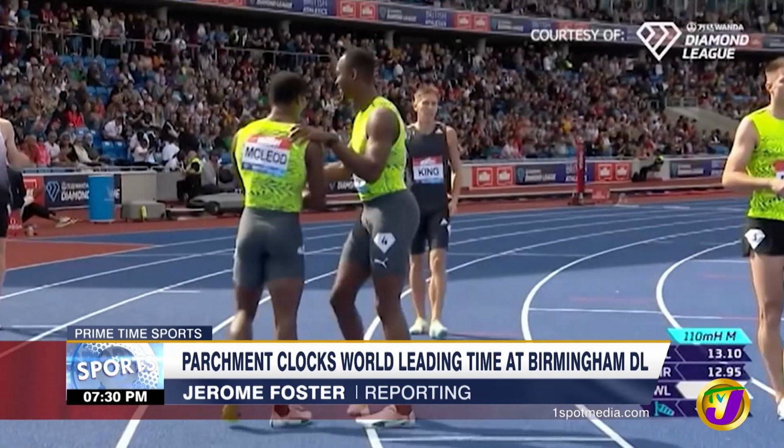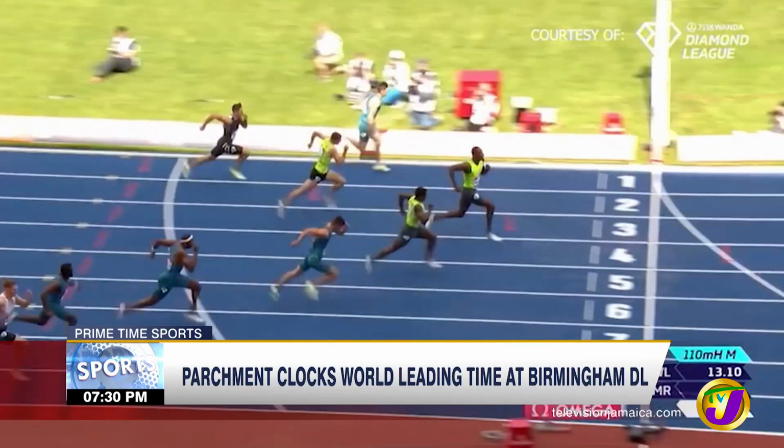Away first time, cleanly. Great start from Omar McLeod. Maybe has got a point to prove after missing the Olympics last year. Work to do for Parchment, but it's Omar McLeod who's clipping. Now comes back Parchment. Parchment coming back strongly in the final stages. Parchment gets it on the line.